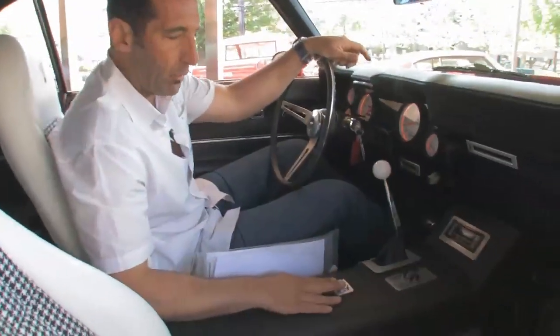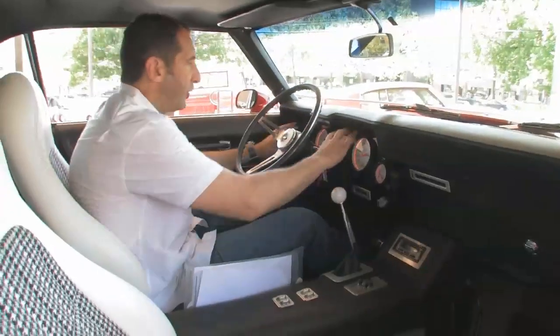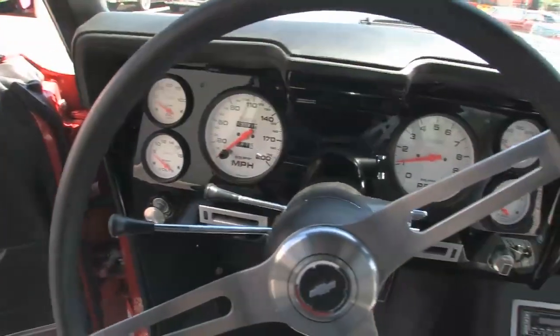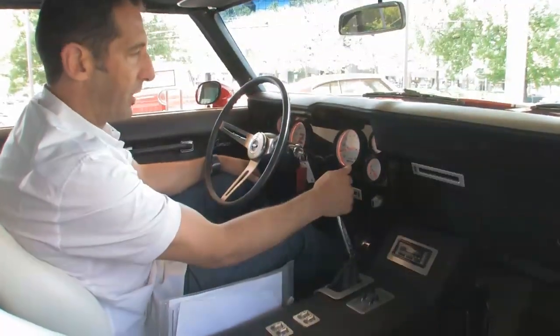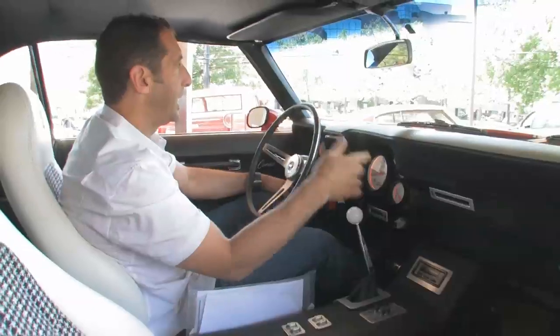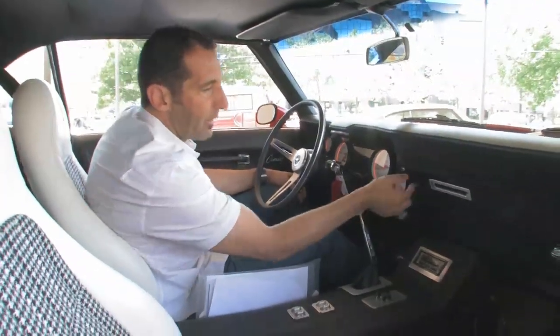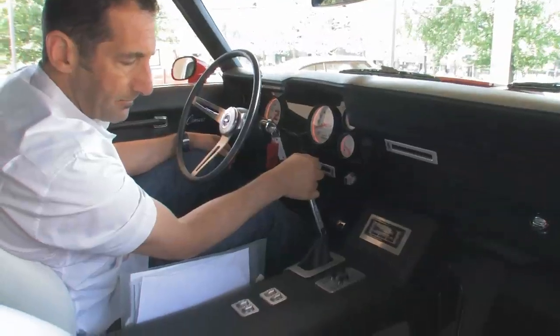This car also has power windows. Okay. Also has tilt wheel. Full custom dash with phantom gauges. The cool thing about these Autometer phantom gauges is you can change the color of them if you want to. These are red right now to go with the car. If you like blue, if you like green, they're interchangeable. Billet air conditioning and heating vents. Look how nice that's done.